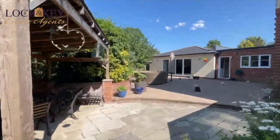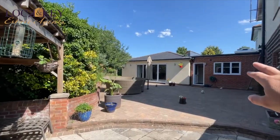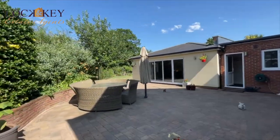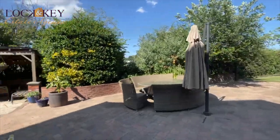And again, I wanted to show you this because that's the extension. There's that little inner passage before you get into the kitchen. You can see the skylight there. And then this just opens up. Remember that entertaining room we had? We spent some time in it a short while ago.